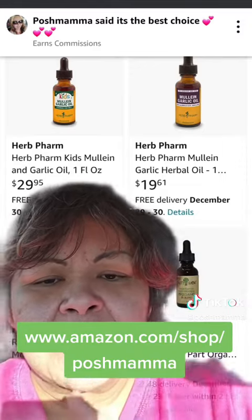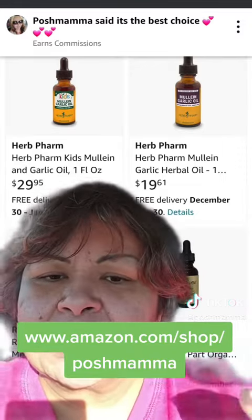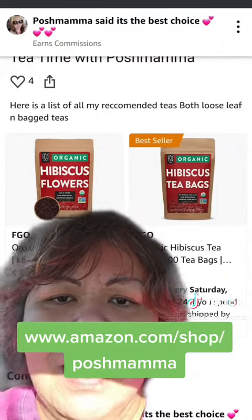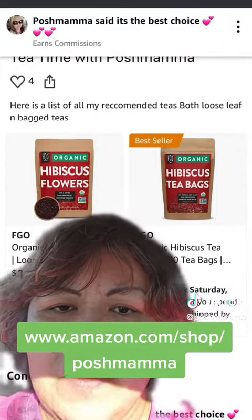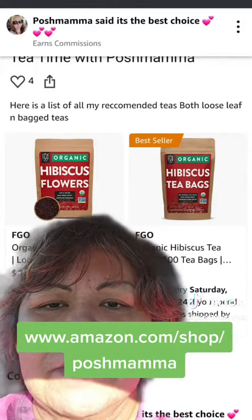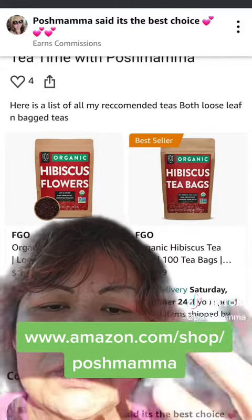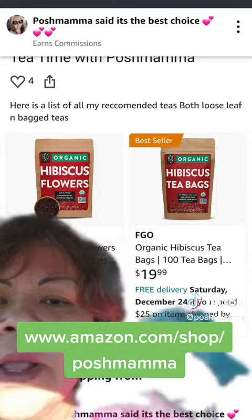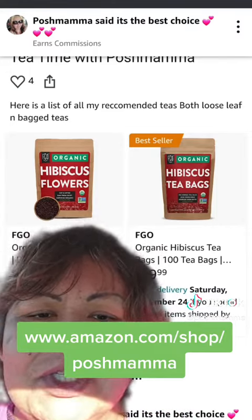And then I also have a couple items in my tea list, but I am going to be building up my store. I love hibiscus. Hibiscus is great for UTI. This is one of the better brands on the market. I have the hibiscus flower, which is loose, so you can make cold brews with it. Or I also have added the hibiscus tea bags.